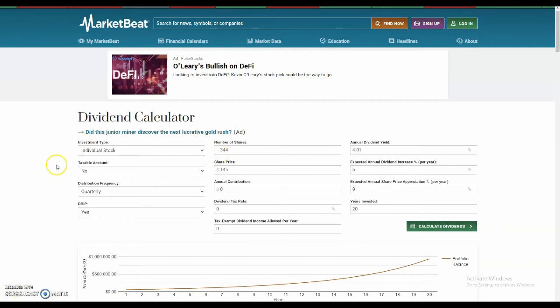For this illustration, we're going to have it in a non-taxable account because everyone knows you should be having all your big investments in your tax-free account. It is the best vehicle to build wealth for us Canadians. CIBC pays their dividend quarterly. For this illustration, we're going to have the DRIP on. That's the best way to snowball our wealth. The number of shares is 344 and the share price is $144. So if we multiply 344 times 145, we're going to get $50,000.